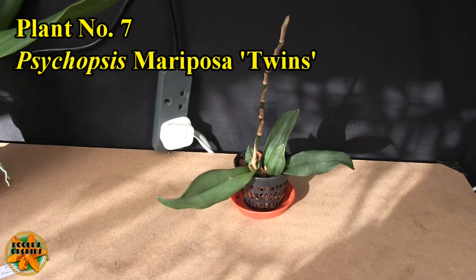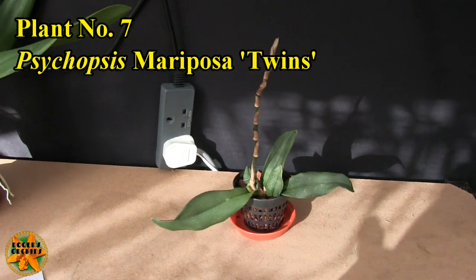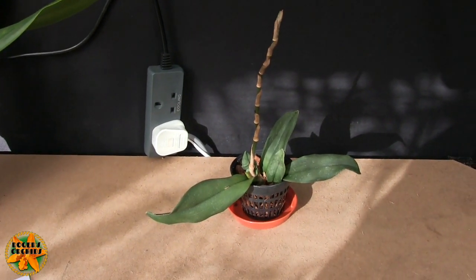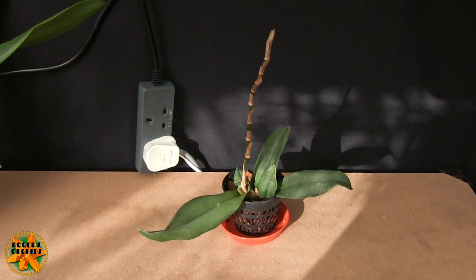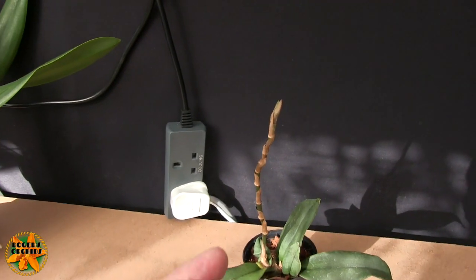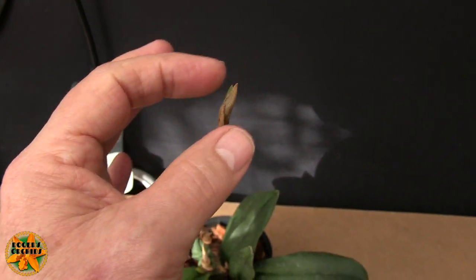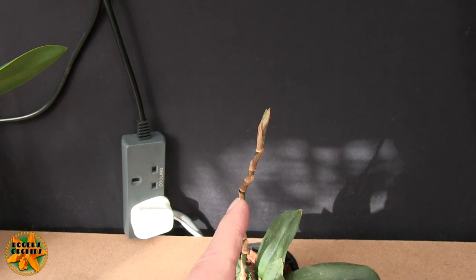The mounted one was in last year's set, so I've chosen a potted one this time. This one is struggling, but then again it is winter time and it's too cold. It would prefer to be warmer, so I wouldn't expect it to perform dramatically this time of year. It was bought with a spike, which I've got a feeling is aborting, but it depends whether there's life pushing up there, what will happen to the spike.